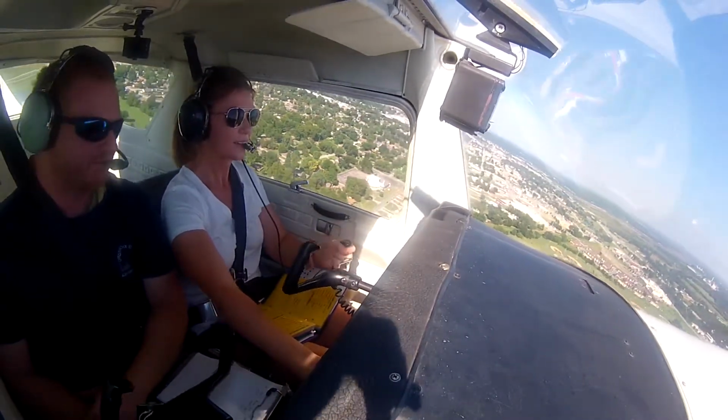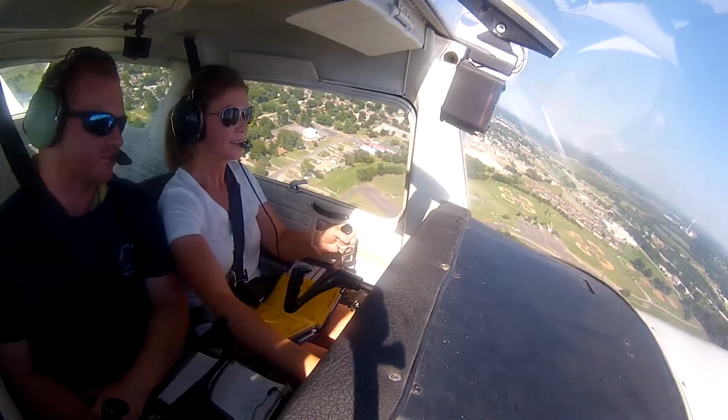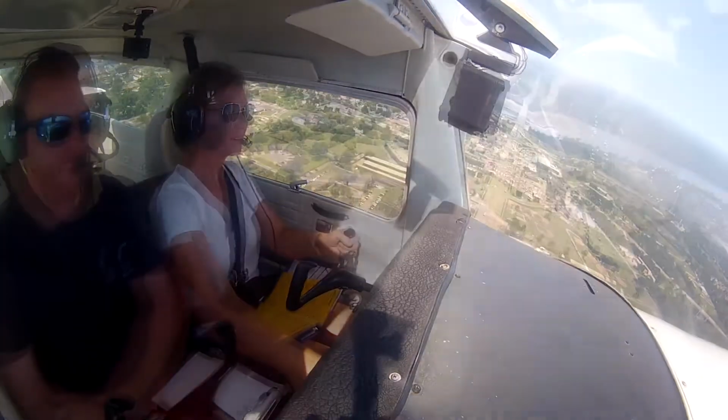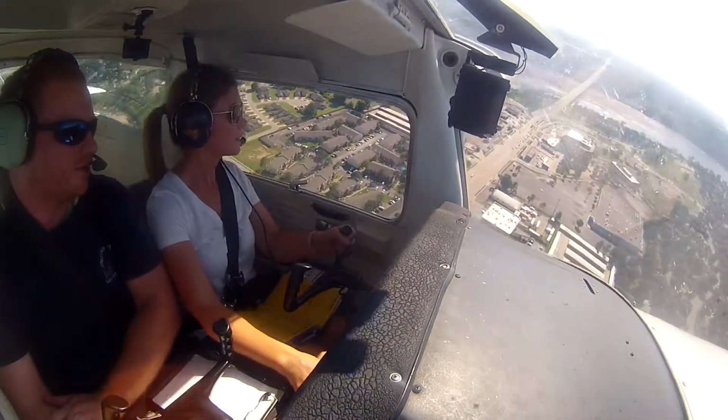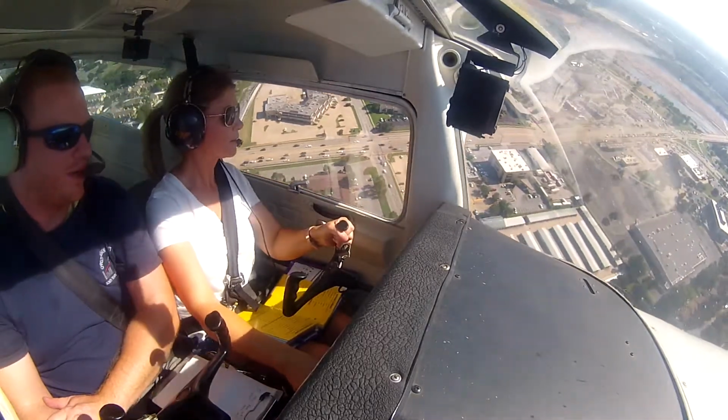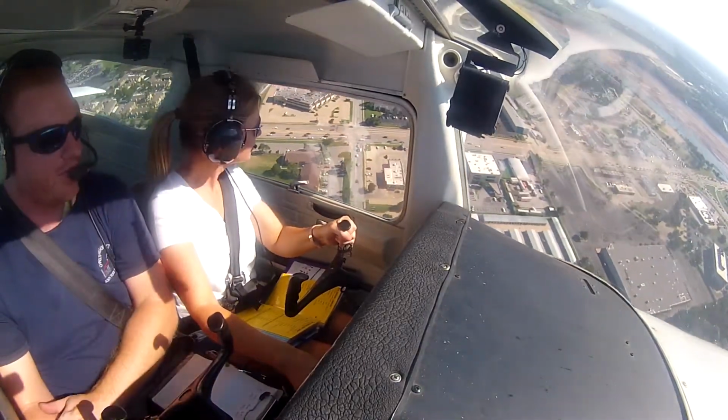Helicopter southbound now, 1,400 just west of the river, north of I-44. Cessna 832, turn right, heading 220, contact Tulsa departure. Right, 220, going to departure, 832.